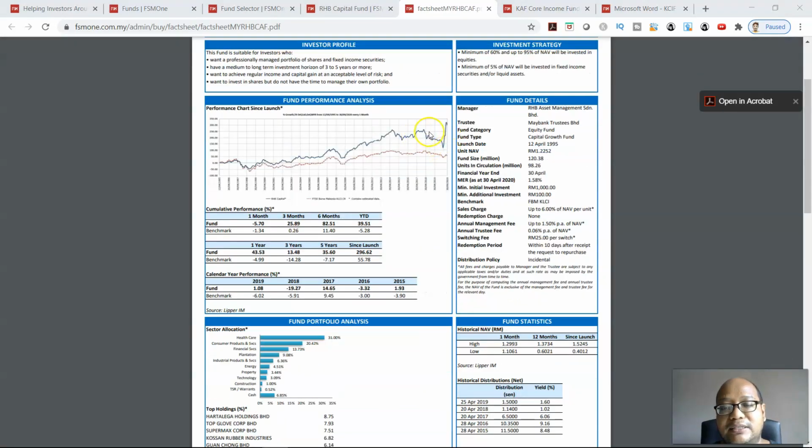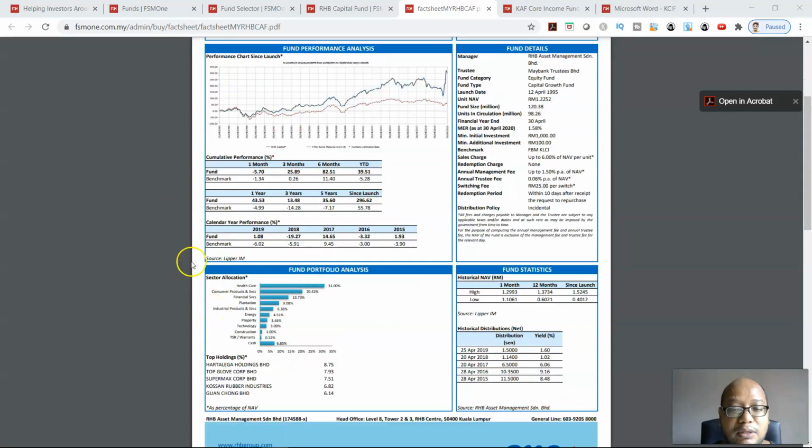Okay, so here we can see that this fund enjoyed a sharp incline during the past couple of months. And when we scroll a bit lower, we can see that the sector allocation, again, is the healthcare sector. And the top holdings are as follows. I think most of them are glove companies. So here we can see a particular trend. Funds invested in gloves tend to give really good returns during these past 6 months.